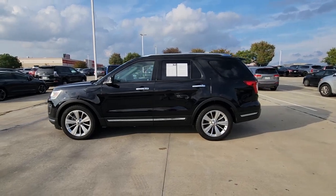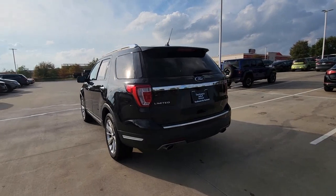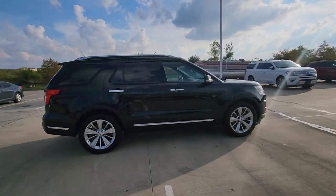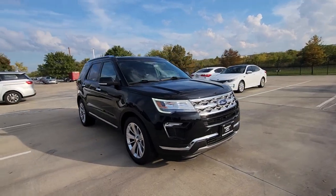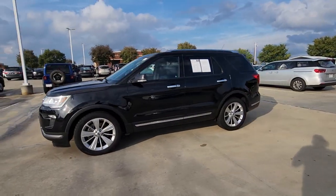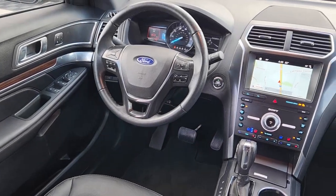Go home happy with the 2019 Ford Explorer. With less than 110,000 miles on the odometer, this vehicle stands out from the rest. Here's an Explorer that brings an uncompromising spirit to all your adventures. Behind its commanding stance, you'll find a refined, comfortable driving experience, available options that let you customize technology and capabilities, and rugged midsize SUV versatility.